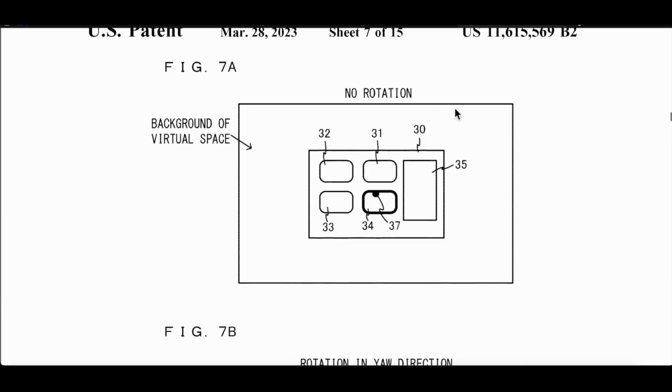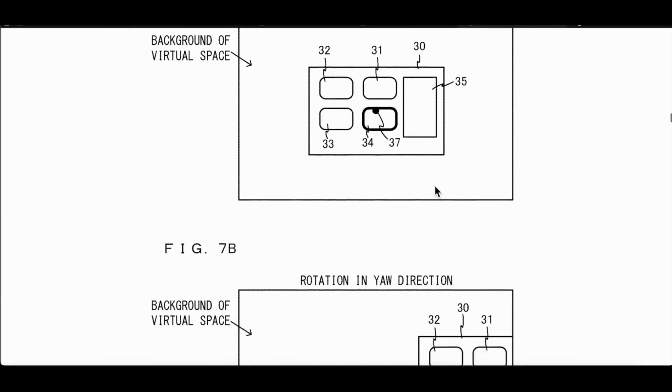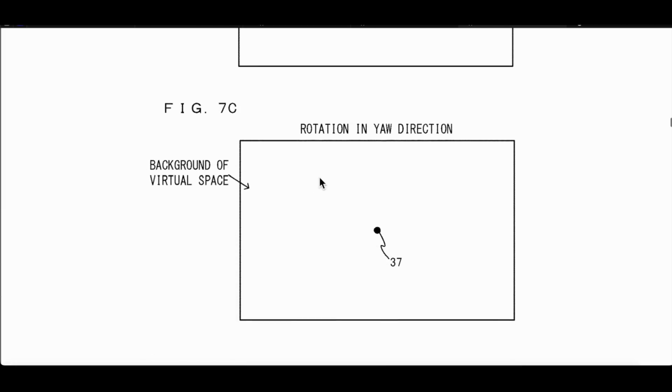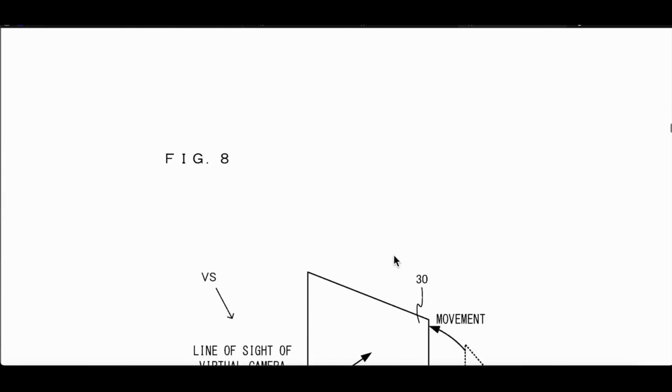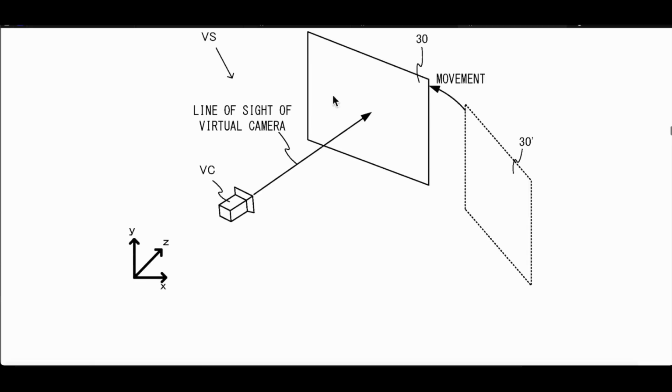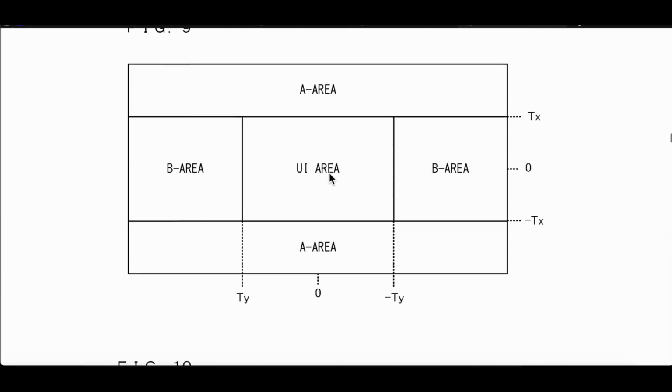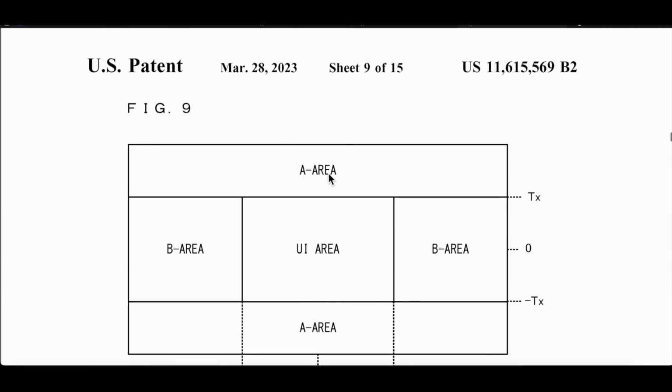So yes, this right here will be the screen itself, and then whatever it's displaying on the screen. We still have more background of the virtual space right here. And then we see rotation in the yaw direction. Again, the background of the virtual space. And then we have more information on camera, on lighting, of movement. So yeah, this basically describes the technology itself.